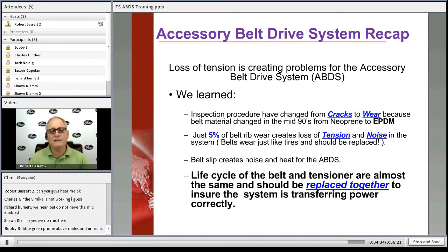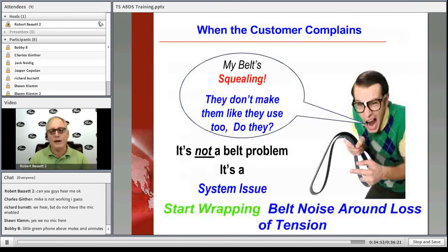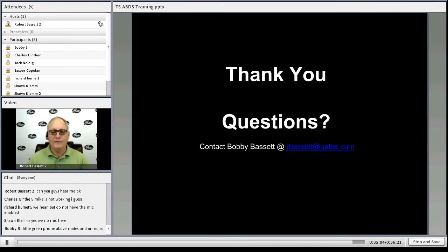The life cycle of the belt and tensioner are almost the same because, remember, in years past with a neoprene belt, we used to get 2 belts to 1 tensioner replacement. Today, it's almost 1-for-1 because both the belt's and the tensioner's life cycles are built at just about the same interval. That's why it's so important to help your customer understand that when they come in and say my belt's squealing, it's not a belt problem, it's a systems problem, and it typically begins with loss of tension.